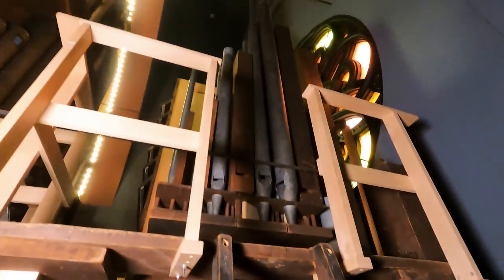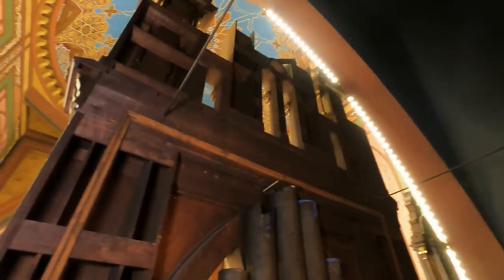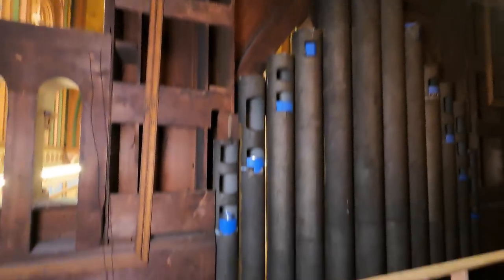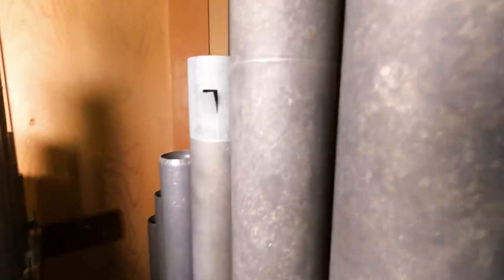And now we're going to go up this ladder, and that takes us up to the level of the swell. And here we are, looking out through the facade of the organ. And not all of the swell pipes are in the swell. The bottom octave are actually outside of the box and aren't expressive.